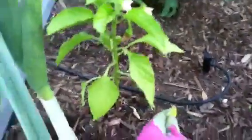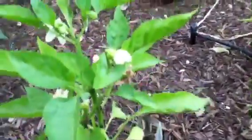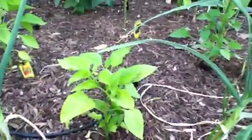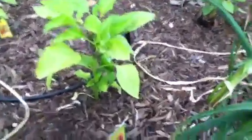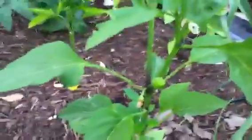Really cool. Over here we have the New Mexico Big Jim, and yeah, this is one of the yellowish looking peppers. And here we have the Cubanelle, and it's got at least a couple peppers in there. There's one on this side, and I thought I saw one, oh, right there. Over here we have the orange bell pepper, but it's the petite ones, and there's a couple in there. And over here we have the gypsy, and it's got some peppers there as well.